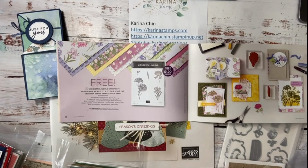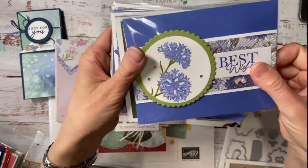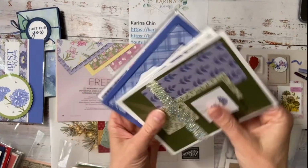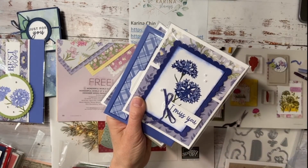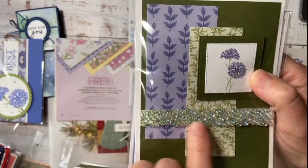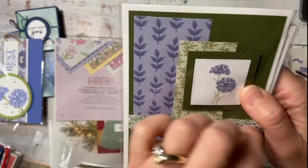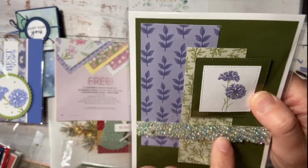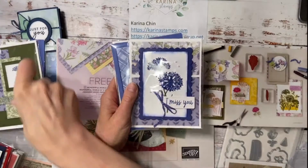But obviously from that swap, look how many I got from that swap. Everybody loves this paper. So we got Best Wishes, Diana Langman. We have Linda Yamamoto. Okay, this is super cool. Look at the little beads that she put on. It's just a strip of designer series paper. I'm not sure if she used sticky strip or something to get these on here, but isn't that just so fun? What a fun accent for a card.